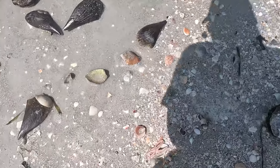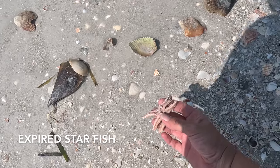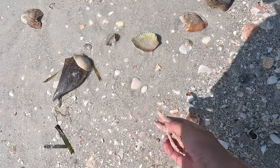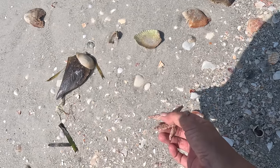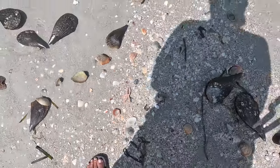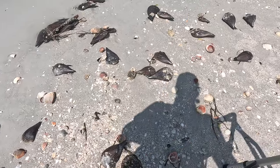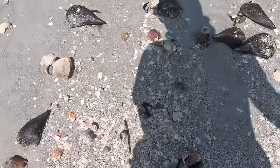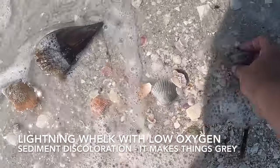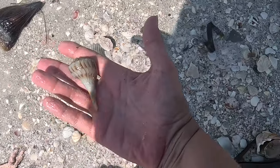Unfortunately, we're seeing quite a bit of this today. The sea stars have gotten all beat up, and you can see he's ragged. He's limp, he's kind of half dried out. So I'm not gonna take that guy. He's in really rough shape. Now you can collect them if they're dead, but they do take some preservation. Look at this whelk, all discolored from low oxygen sediment. That's awesome. Like gray and brown, that's neat.